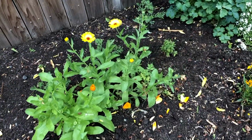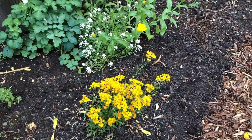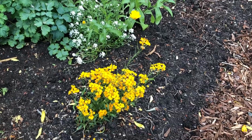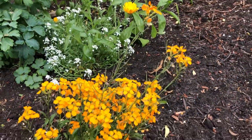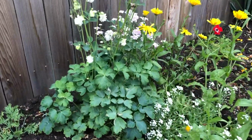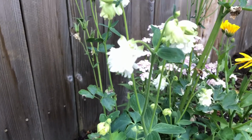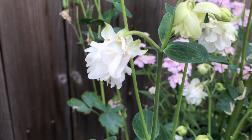Some more calendula. When I weeded through here, there's a lot of stuff I didn't pull if I didn't know what it was, and this was one of them. It was just this one plant, and this is Siberian wallflower, and it's nicely fragrant. This columbine, I recognize as columbine, but I didn't know that it was going to be this double thing. It's a very long blooming one too.